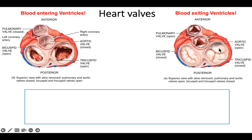I also like these images because you can see the cusps a little better. So notice here's the tricuspid valve with its 3 cusps. Here's the bicuspid valve with its 2 cusps. Notice over here, these are the semilunar valve cusps. I always tell students, put 2 of them together. If you put this cusp together with that cusp, you get this crescent-shaped moon. So that's how they got these semilunar names for those valves. Then the question is, where did they come up with mitral valve? I'm going to leave that up to you. You're going to have to Google mitral valve and try to figure out why the bicuspid valve is also known as the mitral valve.